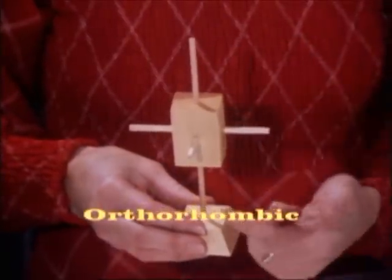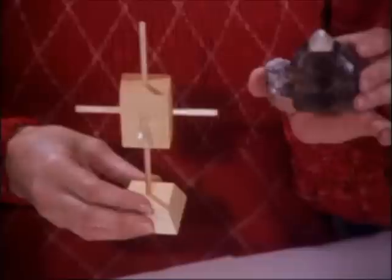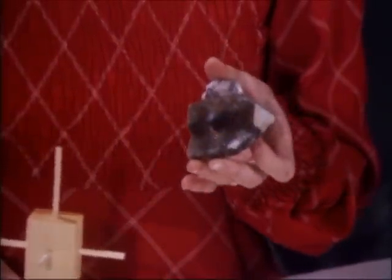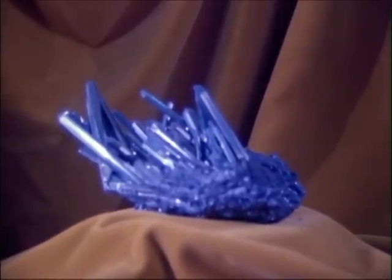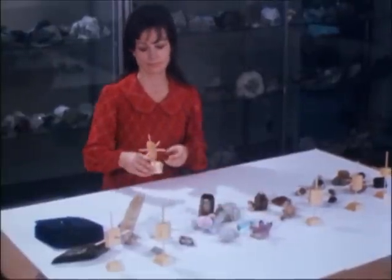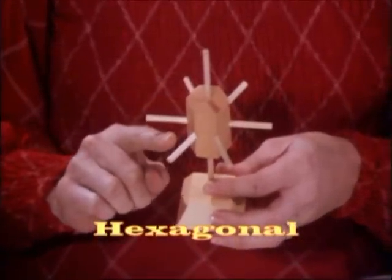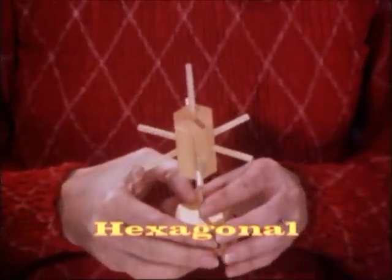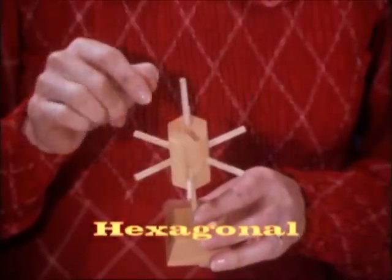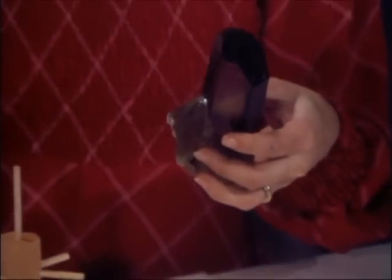In the orthorhombic system, the axes are again at 90 degrees to one another, but each axis is a different length. A good example of this system is barite, while these stibnite crystals clearly show axes of different lengths. The hexagonal system features 4 axes. Three of the axes are equal in length and separated from each other by angles of 60 degrees. The fourth axis may be longer or shorter than the first three and is always at 90 degrees to each of the others. We can see this in the familiar quartz.